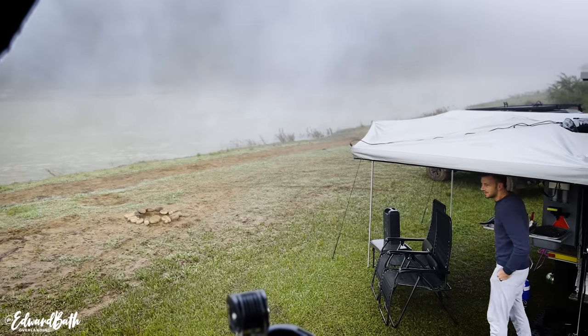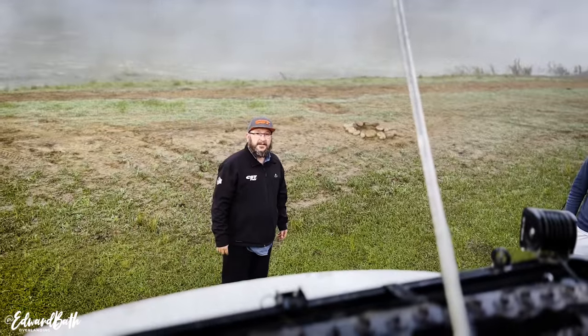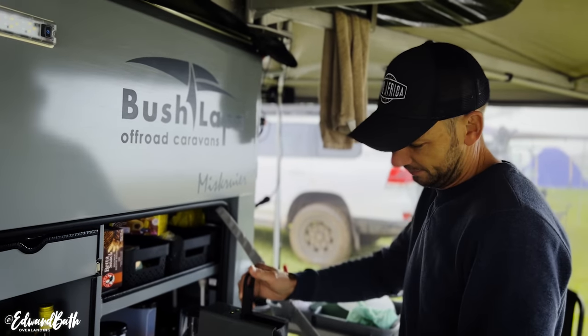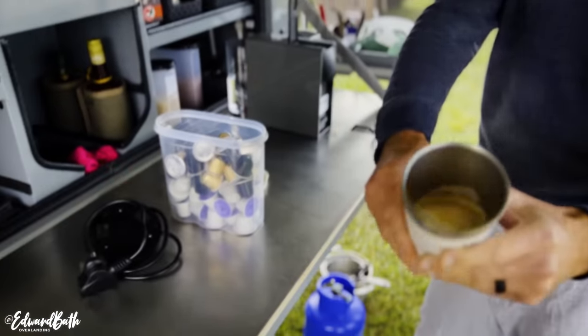The following morning we wake up in the heavy mist, ready to hit the 4x4 track. It was great catching up with Ryan and Chris again. Jay's got the coffee shop open here at Long Pools. Check that out. This is the quarter cup.